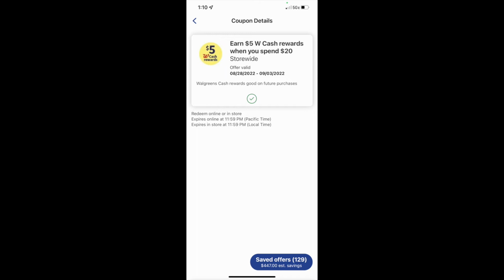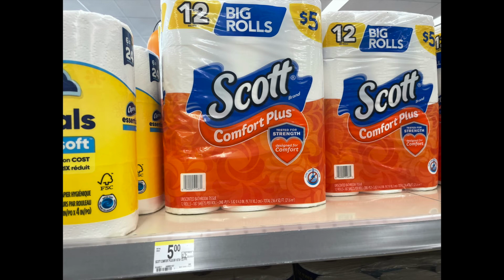I made sure I loaded that on my card. You know, all of us have something different. You may have something less or more, but I wanted to get to that $20 threshold to get that $5 back. So after that, it was $17.50 for all 6 packs, or about $2.92 each.